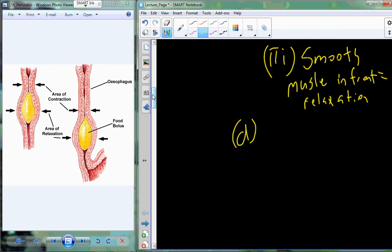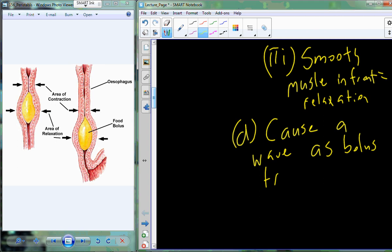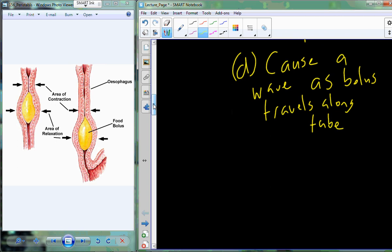Now, as this happens, it causes a wave as the bolus travels along the tube. So we have this wave. The esophagus sort of waves as the bolus is moved along, okay? And as many boluses move along, contraction and relaxation, contraction and relaxation, it looks like it's moving in this wave-like motion. We refer to that as the peristaltic wave.